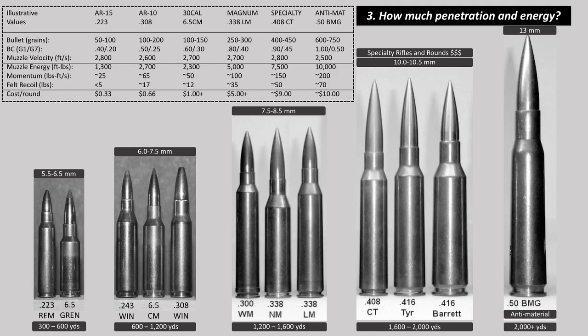For the 308, we have between 100 and 200 grains. We picked up a bit of ballistic coefficient at 0.5. About same muzzle velocity. If you look, they are all roughly leaving the muzzle at about 2.5 Mach. So 2.5 times the speed of sound. We now pick up some more muzzle energy at 2,700 foot-pounds. And they can generate a higher momentum at muzzle of 65 foot-pounds per second. However, we start to feel recoil around 15 to 17 pounds, and the cost also for higher quality, more precision rounds, it's higher than the 223, so it's almost double.